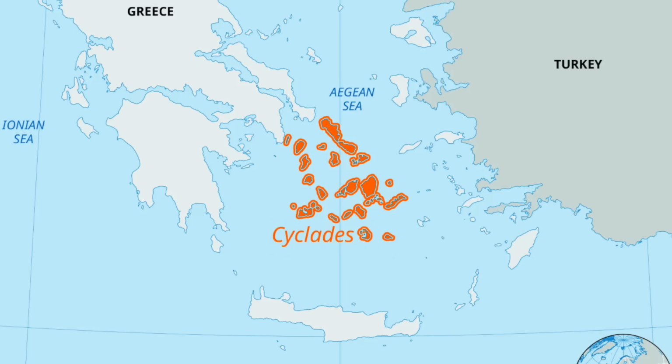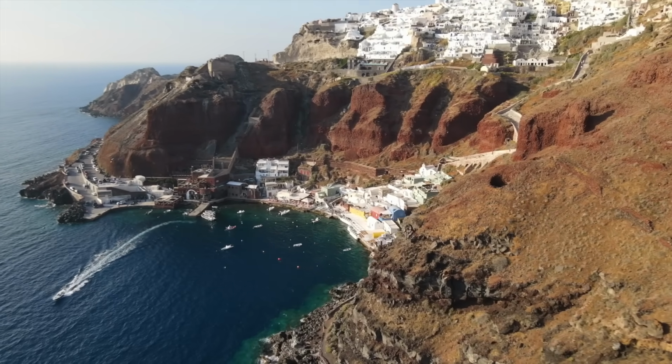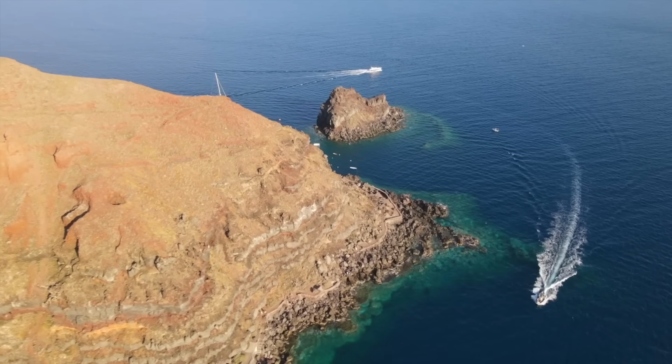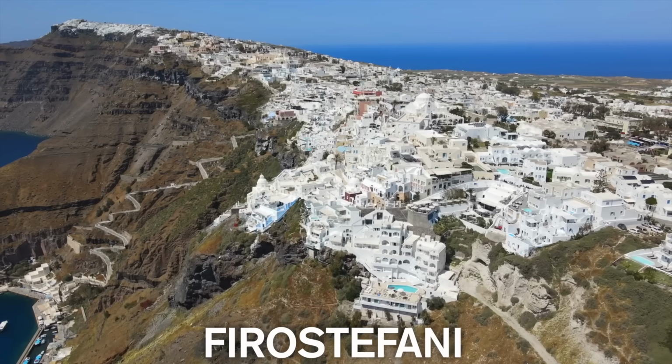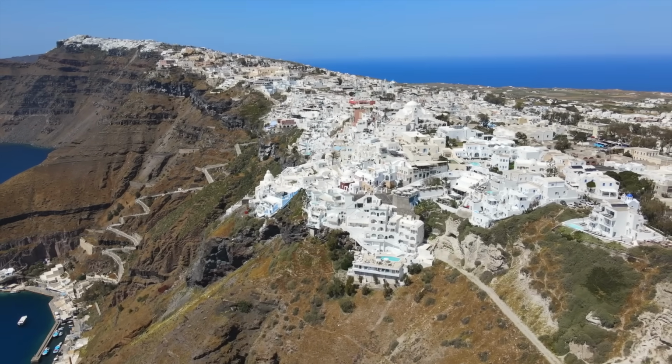Santorini is part of the Cyclades group of islands and has a unique appearance due to a huge volcanic eruption which occurred around 3,600 years ago. We stayed in the village of Firostefani, which is right next to the capital of Santorini, Thira.